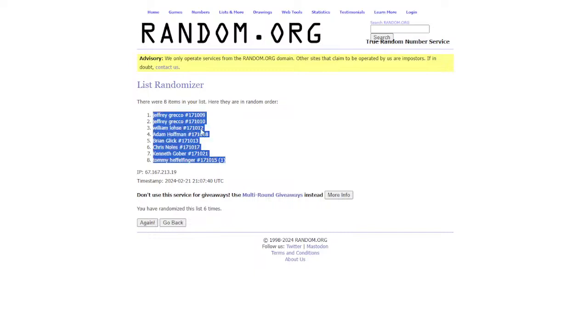Jeffrey Greco up top's got the NFC North, NFC South. We got ourselves William Losi, NFC East, Adam Hoffman, NFC West, Brian Glick, AFC North, Chris Knowles, AFC South, Kenny Gober, AFC East, and Tommy Helfelfinger, AFC West.